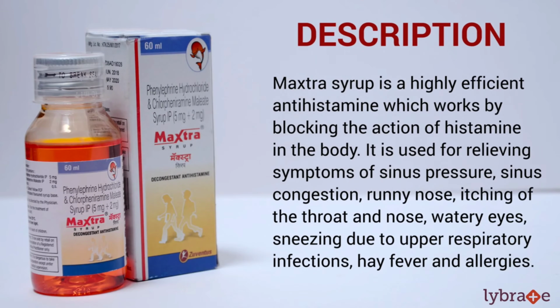Before starting with the theory, let me tell you a brief about this syrup. MAXTRA Syrup is a highly efficient antihistamine which works by blocking the action of histamine in the body. It is used for relieving symptoms of sinus pressure, sinus congestion, runny nose, itching of the throat and nose, watery eyes, sneezing due to upper respiratory infections, hay fever, and allergies.